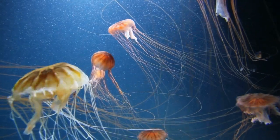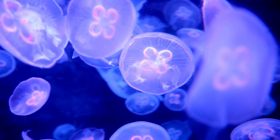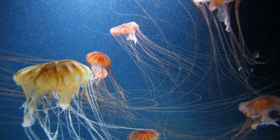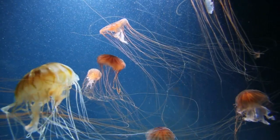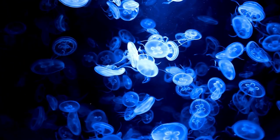Jellyfish, often mistaken for simple floating blobs, are actually more ancient and intriguing creatures in the ocean. Belonging to the phylum Cnidaria, they come in various shapes, sizes, and colors. From the ethereal moon jellyfish to the fearsome box jellyfish, these marine invertebrates have captivated researchers and mesmerized beachgoers alike. Let's learn some types of jellyfish.